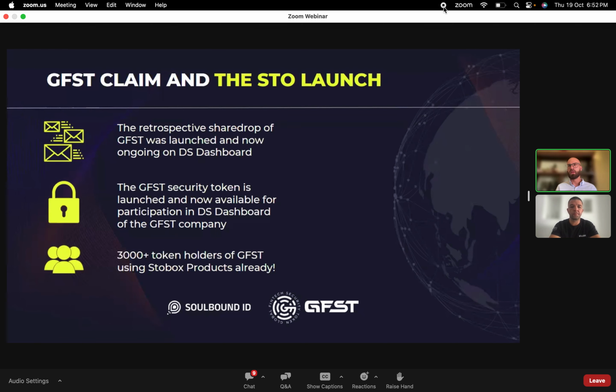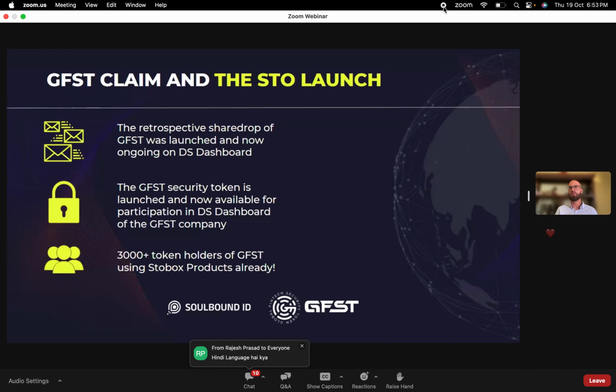Also, we delivered their full product Soulbound ID so the community can verify themselves, stay compliant, and easily log in and participate in the STOs of the Stobox company, including GFST. This technology was developed by Stobox to give the 1 million community of Coinset the ability to participate in an STO in a proper manner.